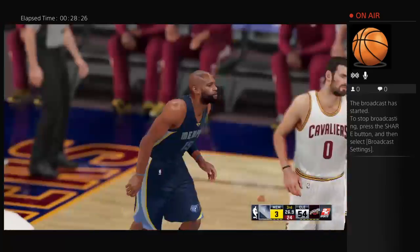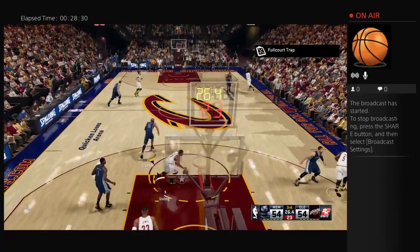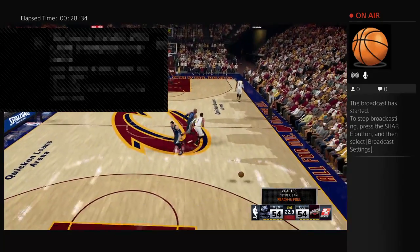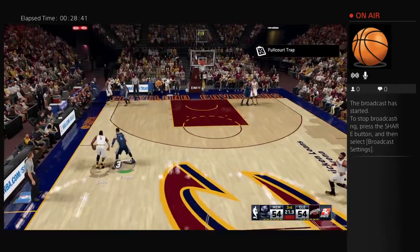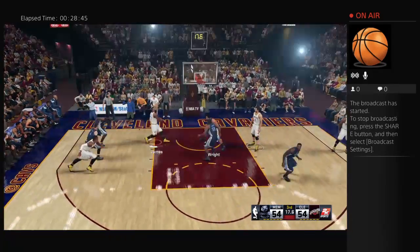Good on the three-point shot. Carter's got the game tied up here for Memphis. And he found the perfect spot behind the arc there. Big gap in the D. And Vince Carter picks up the foul. That's his first foul. And some changes here for the Grizzlies. Zach Randolph's checked in for Gasol. And P.J. Hairston subbed in for Carter.